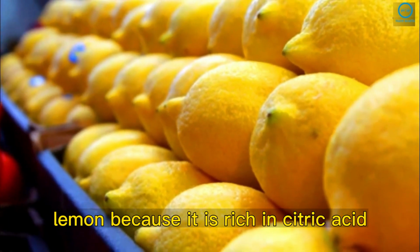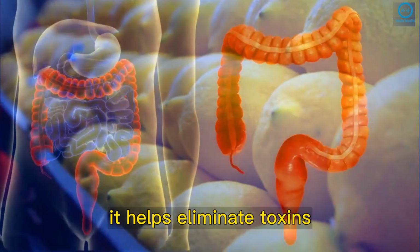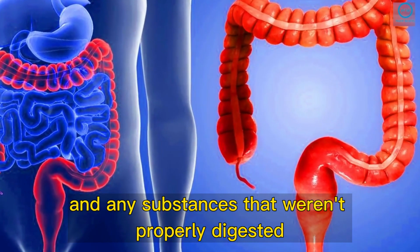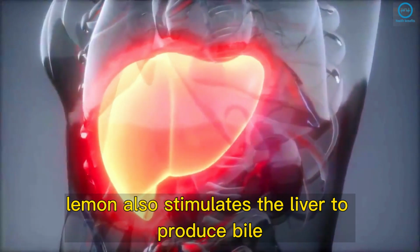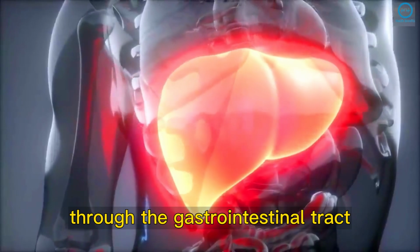Lemon. Because it is rich in citric acid, lemon stimulates the digestive system. It helps eliminate toxins and any substances that weren't properly digested and remained in the colon walls. Lemon also stimulates the liver to produce bile, keeping the foods moving smoothly through the gastrointestinal tract.